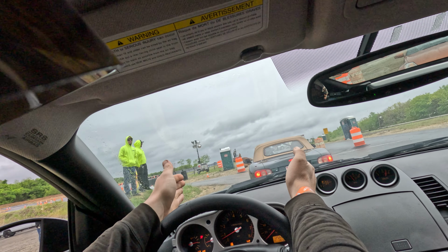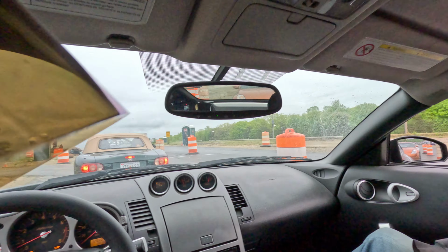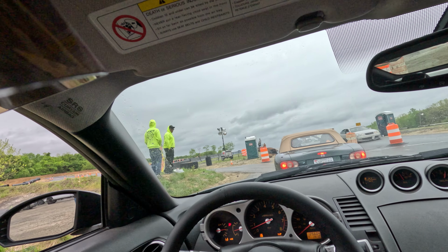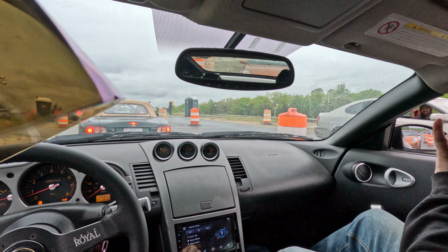I miss my Miata so much. This guy's about to have so much fun because it's wet outside, so he basically has an FD car now. He's like, oh my God, it's perfect. Yes, it's actually perfect in the rain.